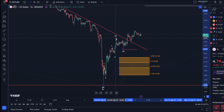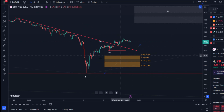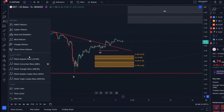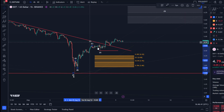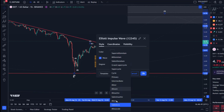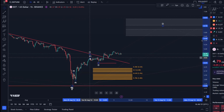So I'm not putting any labels on this because, first of all, it's unclear what exactly it is. Yeah, it is absolutely possible that we're dealing really with a diagonal pattern. To give you maybe some ideas, this initial move up might have only been an ABC structure, which wouldn't be surprising given how many altcoins are moving in ABC patterns. So we're always looking for 5 waves up, and we did have something that looked a bit like a 5-wave move up, but maybe it wasn't. Maybe it was just 3 waves.